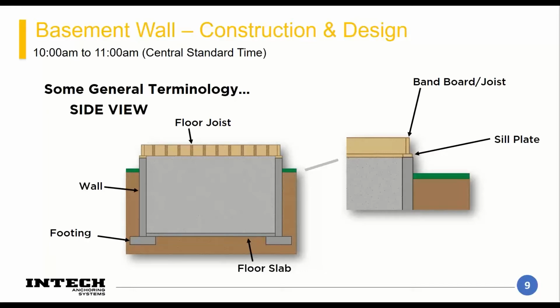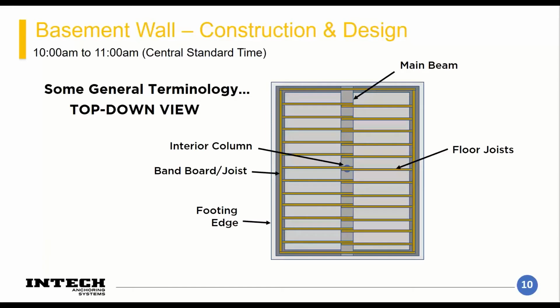And there's typically bolts that are hung in the basement wall that stick up, and there's holes in the sill plate that slide over to make that connection. So basically, that wall is connected to that sill plate, and then subsequently the band board joist, and then the structure above.